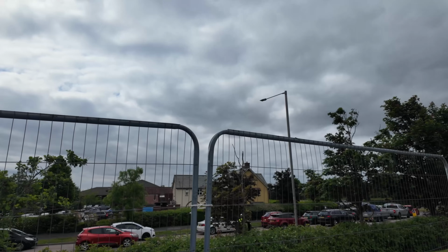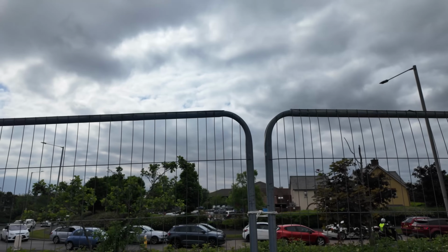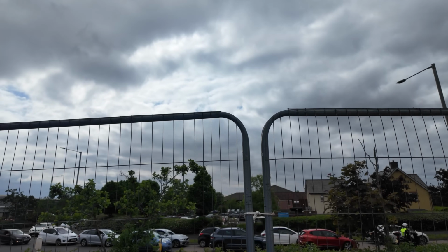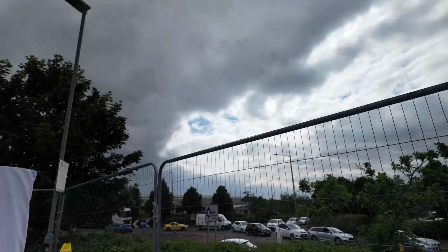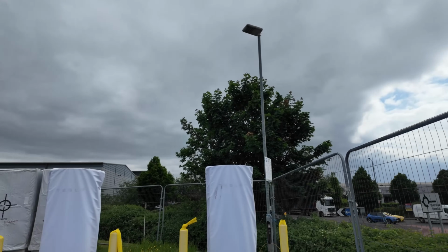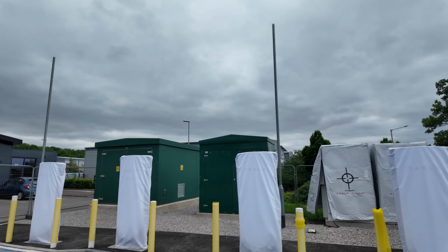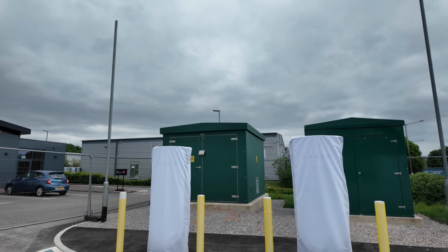Just opposite is the Bobbin Mill. We've filmed there on many occasions, and they've just opened up 4 Osprey chargers, which are 75 kilowatts each, and they're pretty much ideally suited for pub use. I think they're anticipating people will stop off for a lot longer, and I'm told it's only a couple of weeks now before this is actually going to go live, although I've heard that so many times before.